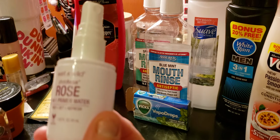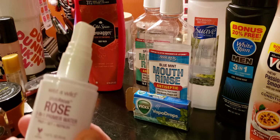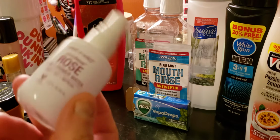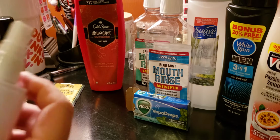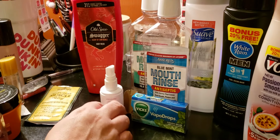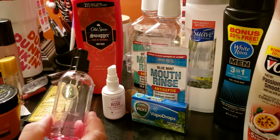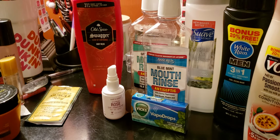So it's 3-in-1 primer water. It has prep, set, and refresh. And that's exactly what I use it for, refreshing. This stuff is good to just spray all over your face. I would repurchase it, but if I could find something better, I would definitely find something better. This I would definitely repurchase.